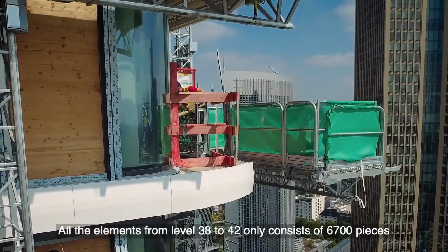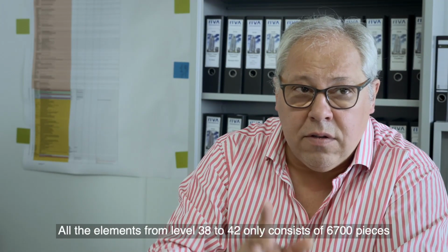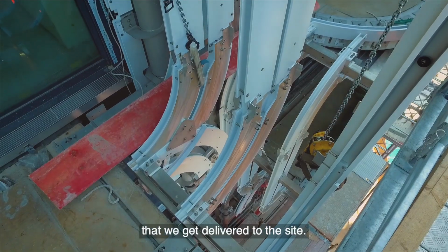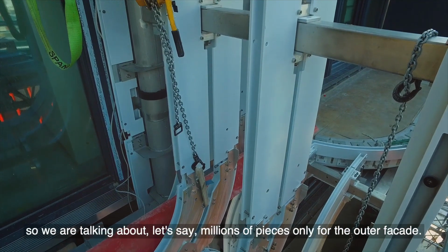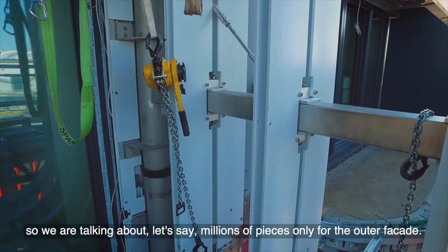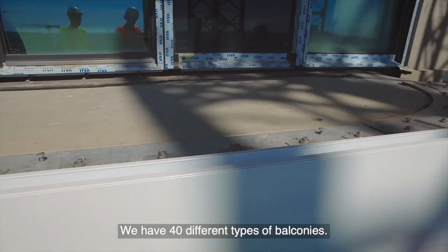The outer elements from level 38 to 42 consist of 6,700 pieces that we get delivered to the site. Of course, each piece itself is assembled from many other elements. So we are talking about millions of pieces only for the outer facade. We have 40 different types of balconies.